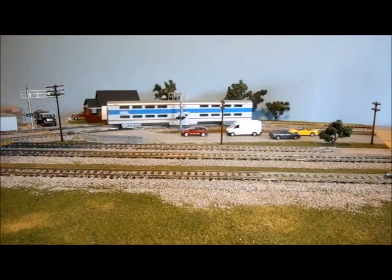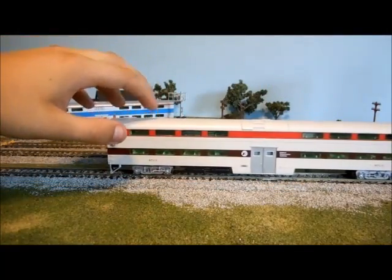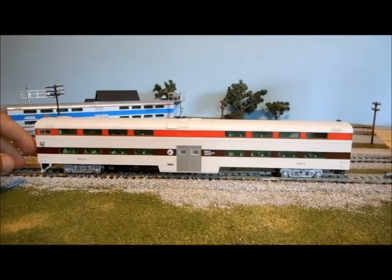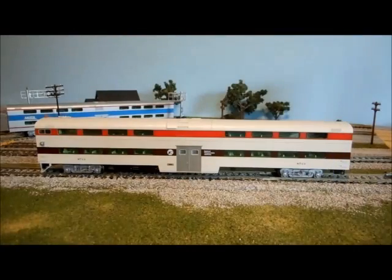And my Soundtrack sound car decoder I put inside this cab car, which I've been showing off a lot lately. Guys, I really want people to buy this product. It's just such an amazing product. The Soundtrack sound car sound decoders. They're just amazing. I've done videos on it before. It really enhances your operating of trains. So let's put one on the layout. Let's fire it up. There we go. And like I've showed off in previous videos.